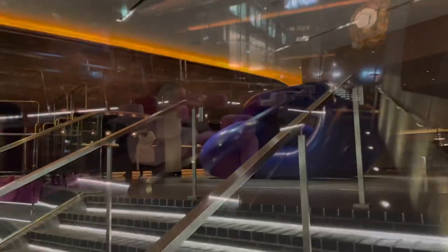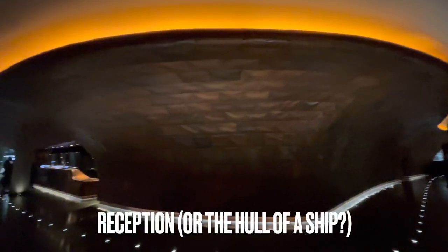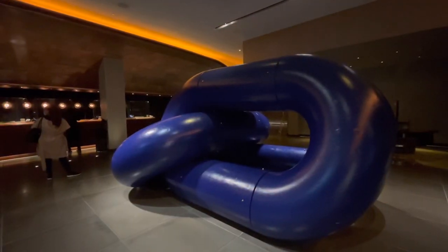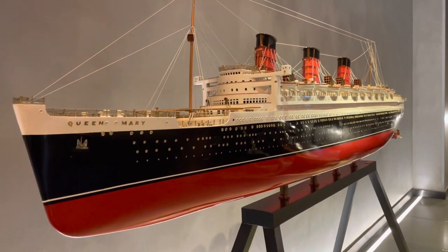The Sea Containers Hotel is certainly a destination where glamour meets brutalism, with a nod to elegant nautical life throughout, and known as the London Anchor on the River Thames. And here's a model of the Queen Mary herself.